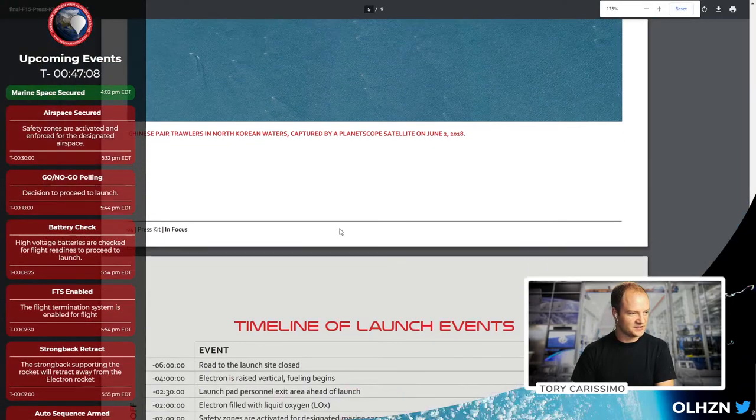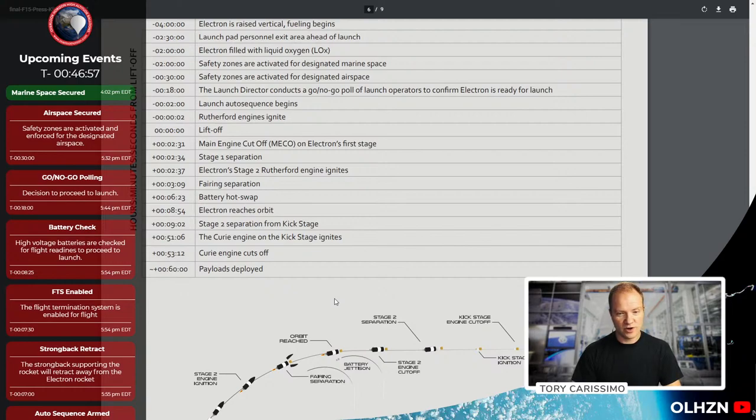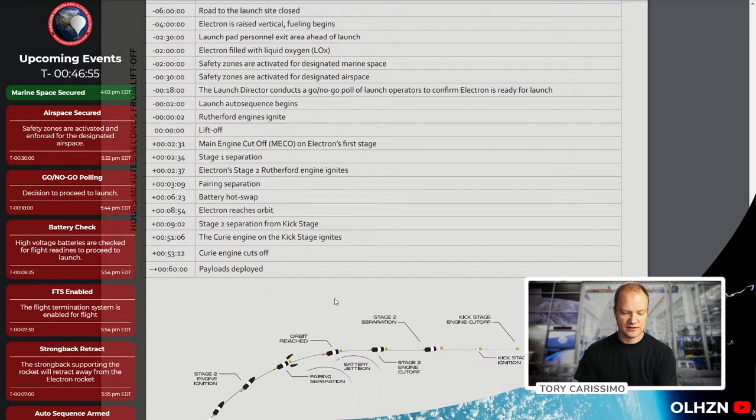Let me zoom back out here on this. Launch time. Here's our timeline today. Payload deployment's about an hour after launch. Hopefully we get a launch, because now they just pushed it back to the end of the window. I wonder, they didn't say, did they? No, they didn't say.